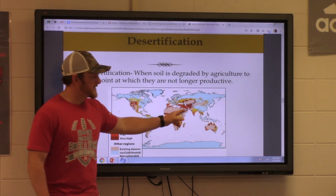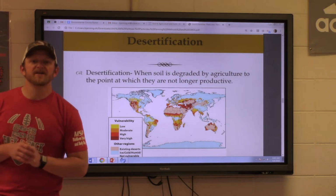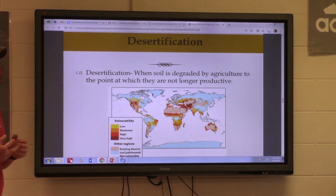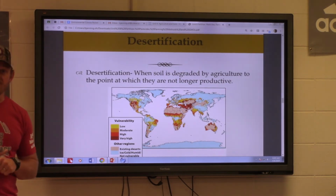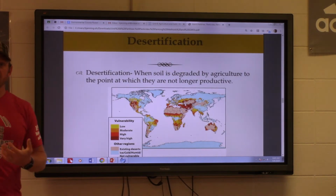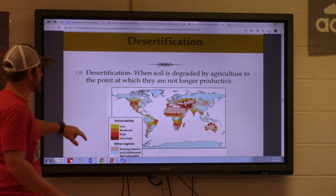Here, you've got the Middle East, where there's a lot of desert. So desertification, that's where that's happened. We've degraded the land so much that we can't use it anymore, and when we can't use it anymore, therefore it's going to harm the water cycle. It's not going to get as much rain. All right, so that's desertification.